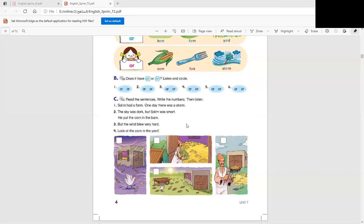The sky was dark, but Salim was smart. He put the corn in the barn. Again, the sky was dark, but Salim was smart. He put the corn in the barn. Yes, this is picture number two. Number three, but the wind blew very hard. Yes, this is picture number three. So this is number one, and this is number two, and this is number three.